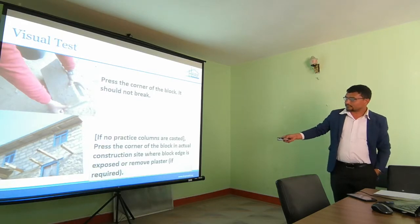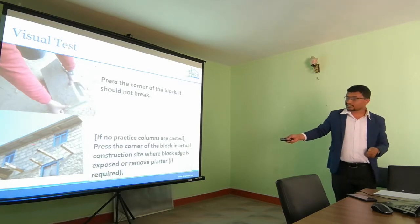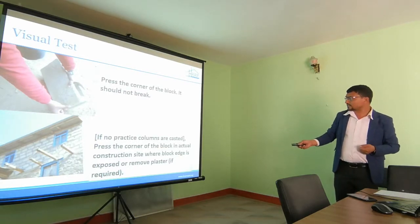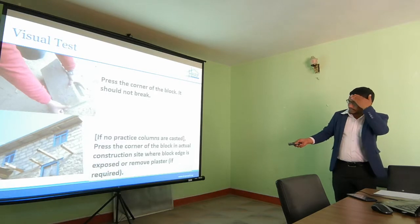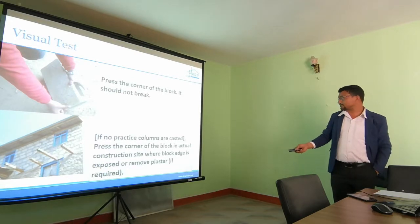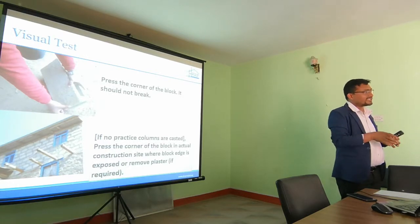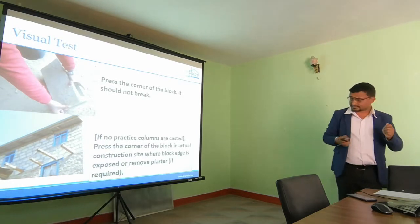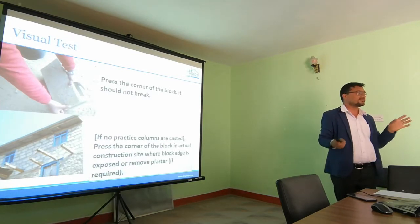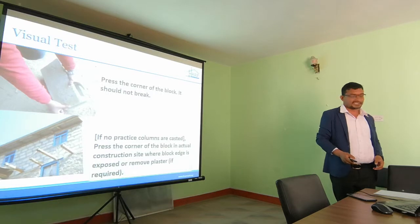Like this one: you can press this corner, removing the plaster and pressing the block edge. You have to ensure that there is no column at the end of this building. If the blocks are easily pressed, then the blocks used in the building are of poor quality. If the blocks are not easily pressable, then the blocks used in the building are okay. This gives you some idea of the quality of the block used in this building.